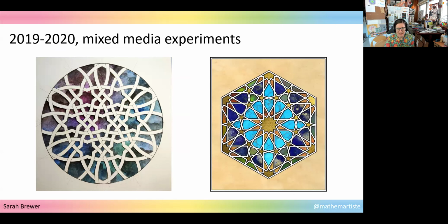I still love mixed media. Here's a couple of experiments. The one on the left was hand-cut paper layered with watercolor, and the one on the right is a digital collage with some, what's it called? Gold foil. I lost the word. It's okay. And gemstones.